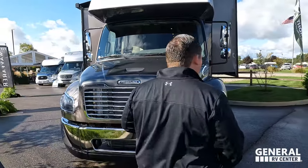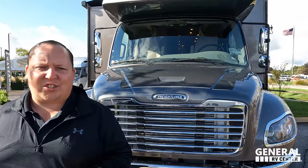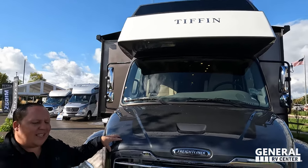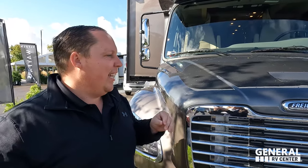Model is Allegro Bay 38BB. The actual length is 39 feet 4 inches. This sits on the Freightliner S2RV chassis, which is a 360 horsepower Cummins engine, 800 pound-feet of torque, and this can truly tow 12,000 pounds. What makes this one a little different from the competitors is Tiffin's the only one that gives you the rear differential to help when you get stuck in the mud or whatever, and then also it has the air ride, so it makes hitching and unhitching easier.